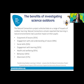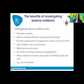So there's so many reasons why outdoor learning in general is great and such a vital part of our teaching at school. It helps to promote curiosity, develop inquisitive thinking and reflective thinking, experiencing science in the real world. It gives you more room to learn. Group work becomes easier because you're not all huddled around a table in the classroom. You're building resilience, adaptability, thinking about risk and hazards. And also, unfortunately, in terms of COVID, there is less risk of infection as well. So many reasons you should be getting outdoors at the moment, and getting the children asking and answering their own questions. And I think we are about on time to wrap up.